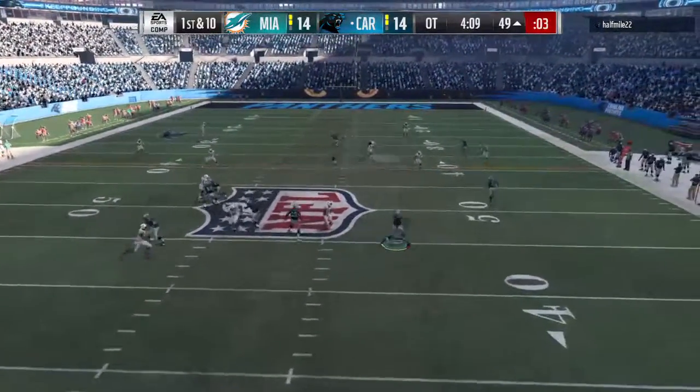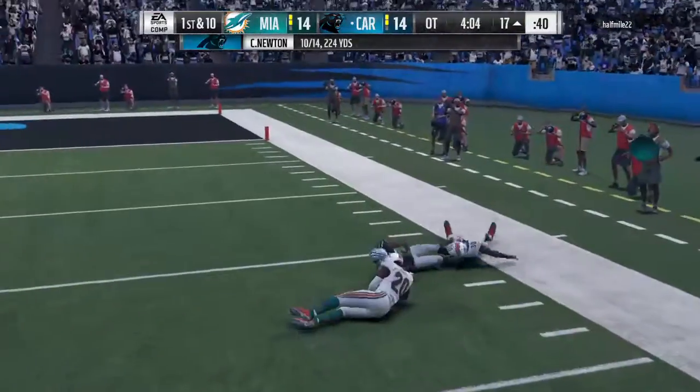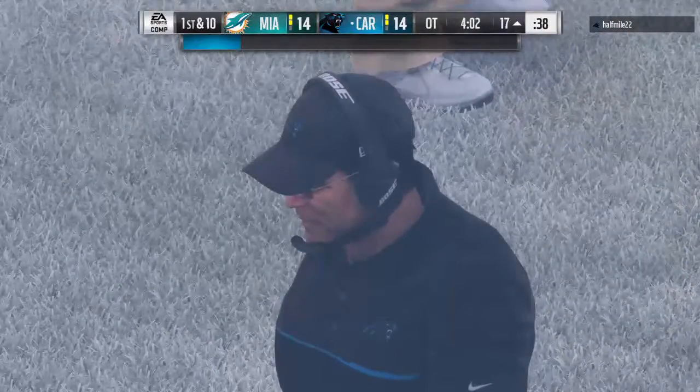Separating from the gun. Newton. They'll roll him out right. And this is Shepard on the catch. And he'll be marked down deep into Miami territory. A gain of 32 that time.